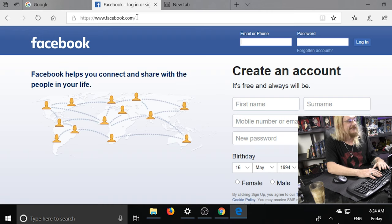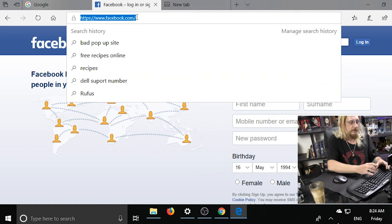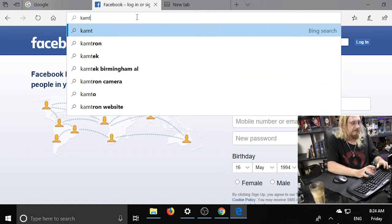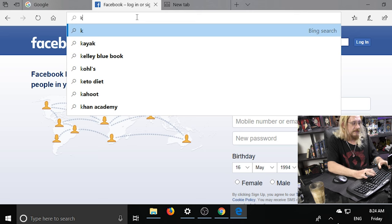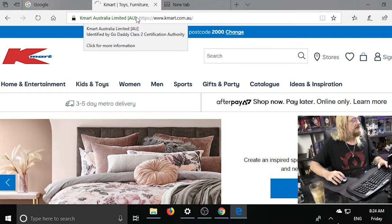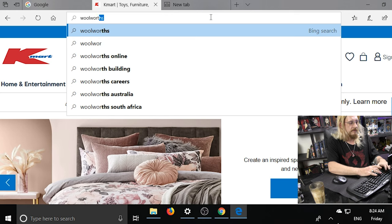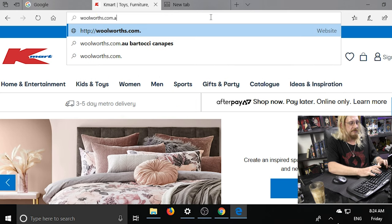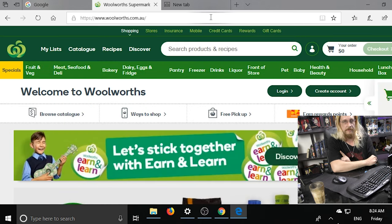I don't have Facebook logged in or anything here, but if you need to go to a site, just type it straight in. You don't need the www dot, you just start with the word. So if I want to go to Kmart, I just start kmart.com. Kmart, right, apparently. .com.au, and I'll go straight to Kmart. You know, Woolworths, whatever, you just type in. Generally, if it's Australian, you're just going to go .com.au, as you sort of know. So that's just the safest way to make sure you go where you want.